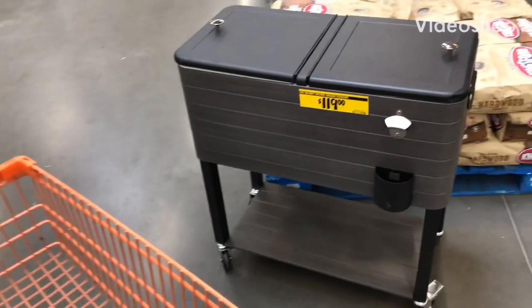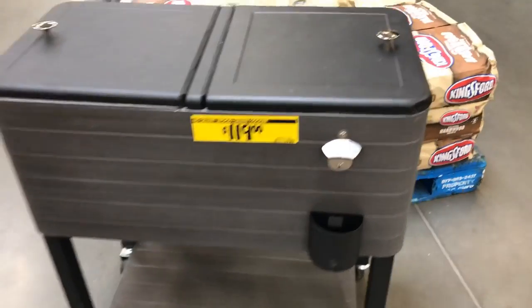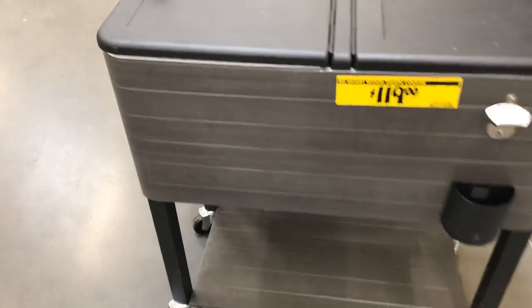Gentlemen, all right, I'm here at the Home Depot on Memorial Day. We're looking at some sales, okay? Check this out. A little cooler action for the pool. It's got wheels. Got a little bottle opener, put little caps there, just so you're not making a mess. It's pretty nice. Not bad. $119. No. I don't know. Double check.